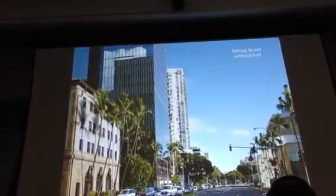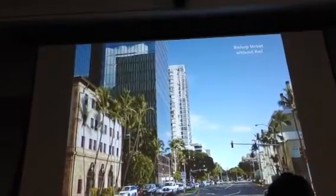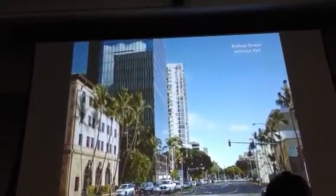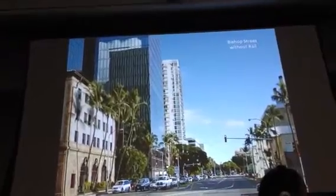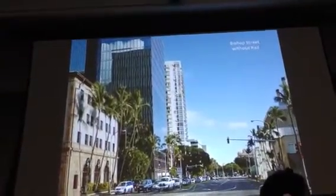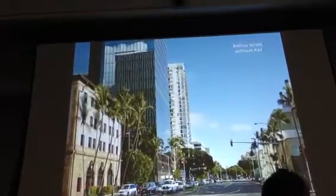This building here is the historical Dillingham building. All of you know that, of course. And this is Linden's Highway. Actually, it's Linden's Highway becoming Hormona Boulevard. This is what it looks like without rail. Notice here you've got 3 cars, so 3 lanes, and the building is right next to it.